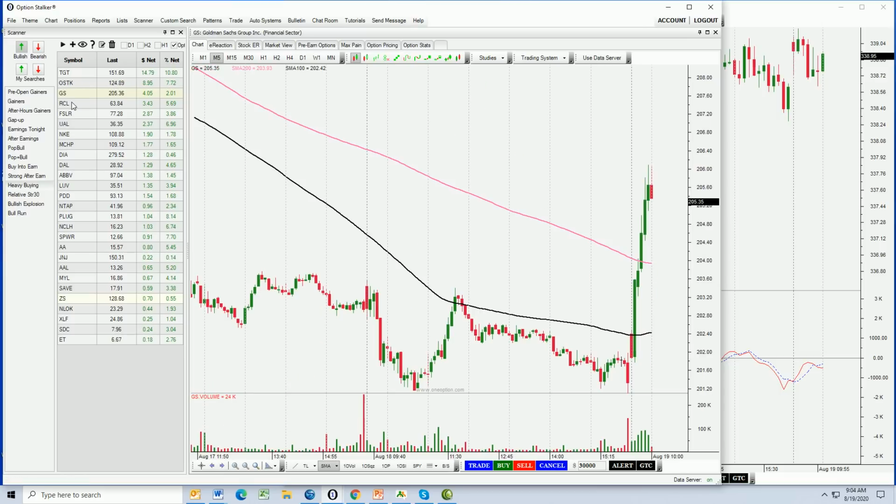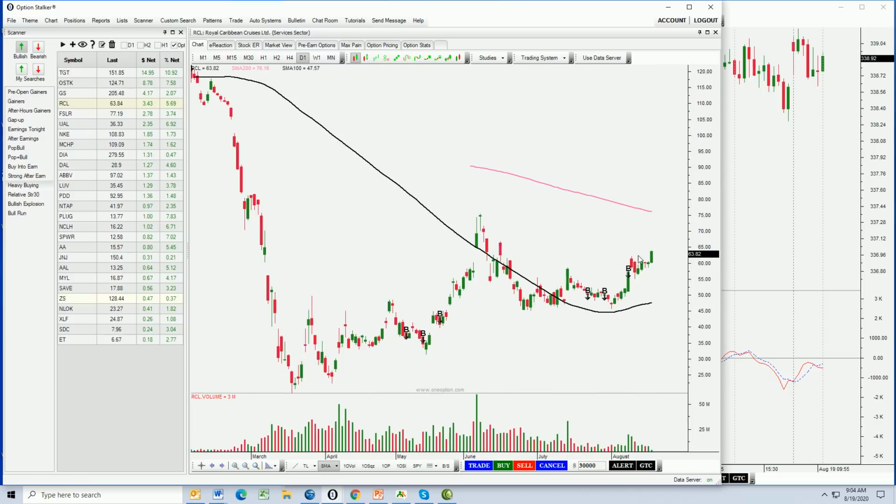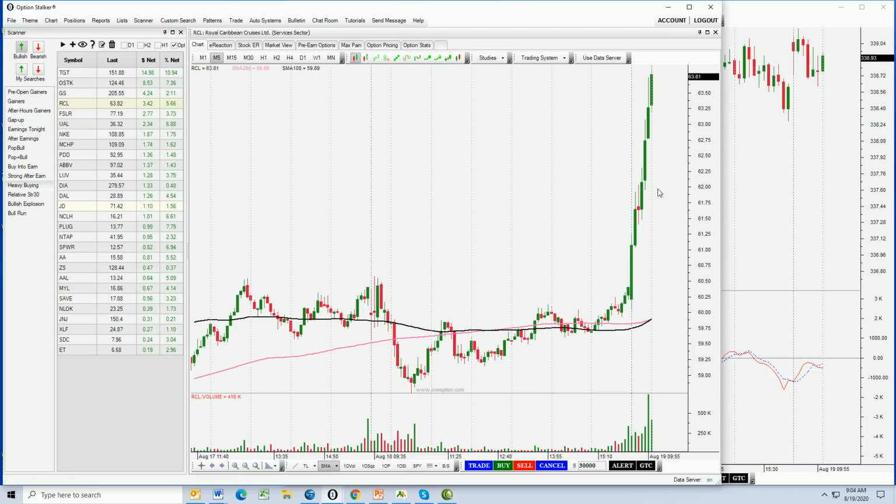Take a look at Goldman Sachs again. Starting to slow down a little bit. RCL. Boy, those are some long green candles, and you're through horizontal resistance right here. So RCL, boom, boom, boom. And you've got the market relatively flat to slightly lower while it's been doing this. Yeah, I'm going to be watching this one right now.